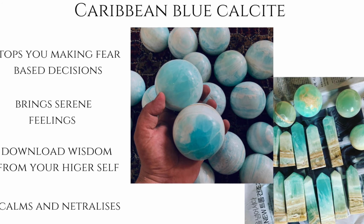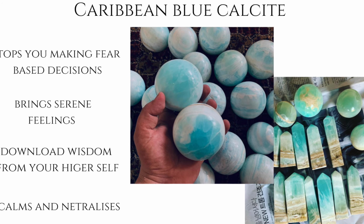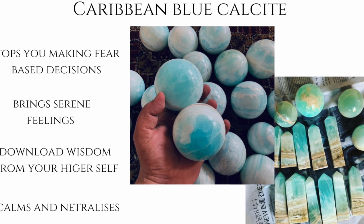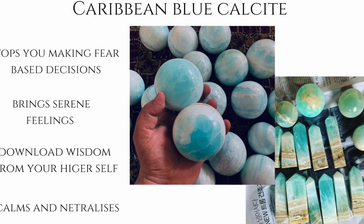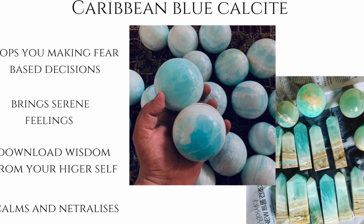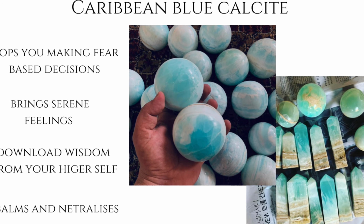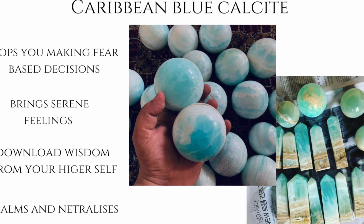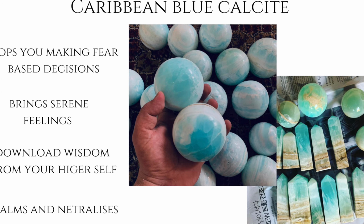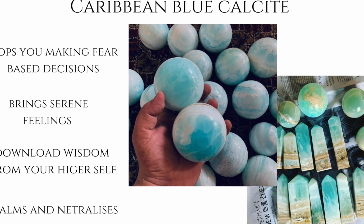Physically, if you're a healer, or if you make any lotions, potions, waters, elixirs, medicines, poultices, pastes, whatever, if you just use crystals in physical healing, it's great for neutralizing acidity and heat. It's going to bring in alkaline for you. It's going to steer you away from making fear-based decisions, because it gives you that clarity, it gives you that help to express yourself and to stay calm, but stay strong and calm at the same time. It's going to allow you to download wisdom from your higher self with ease and gain clarity around any situation.